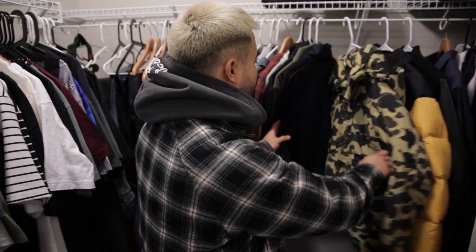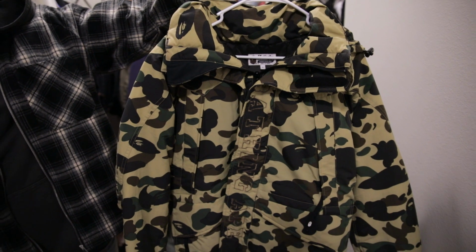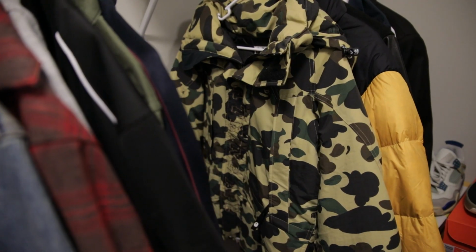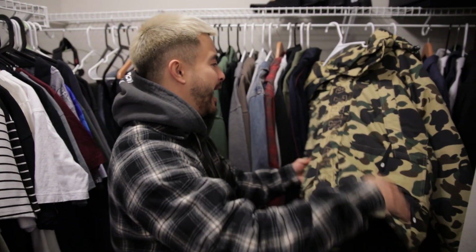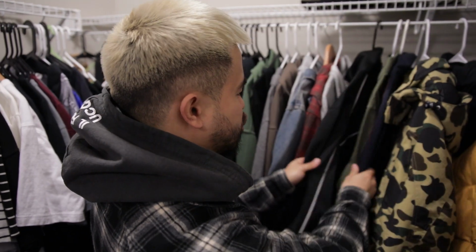All right, so moving right along, we got this Bathing Ape, kind of like a snowboarding jacket, I would say. I like it because it's a little bit thicker than the rain jackets that they sell. I had the rain jacket, but I ended up selling that one and got this one. It's thicker, a little bit warmer. What else?